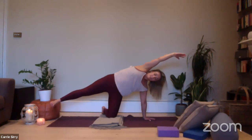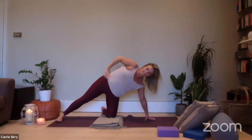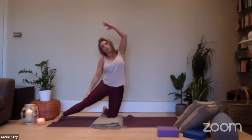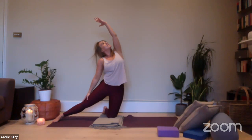Really nice. From here, placing the right foot to the floor, right hand to the hip, bend into that supporting knee, and then you're just going to push your way up. We're going to come into gate pose, so lifting up, looking up towards the sky, rotating through the chest. And just take another breath here, opening this time through the left side of the body. The left shoulder draws away from the ear.